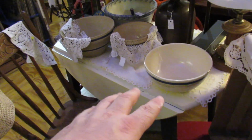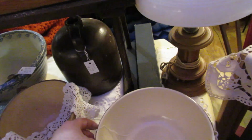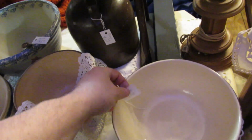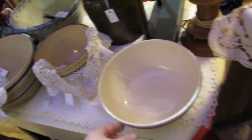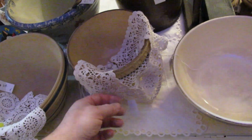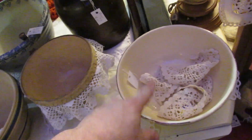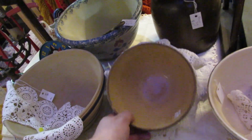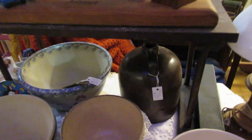Got my drop leaf table here with a couple of these really cool crock bowls. Again, this one here is a whopping $3. This isn't crock, it's more of a ceramic. And then I've got this little neck thing here. I think it's 50 cents. And some more crock bowls. Here's a jug for $12. It's kind of cool. I really like it.